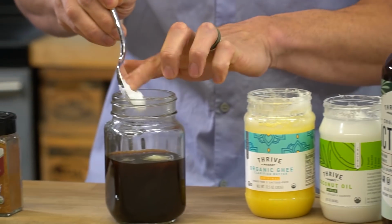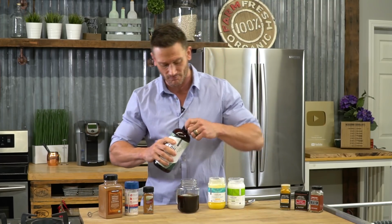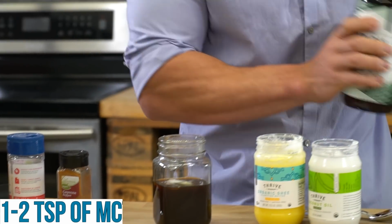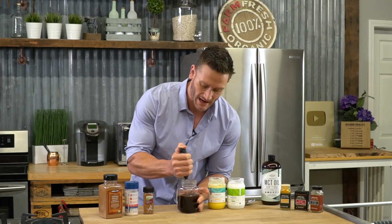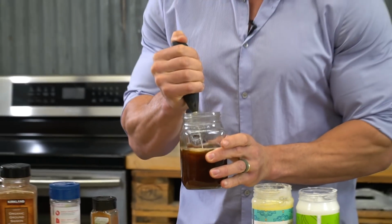I don't usually use a lot of MCT oil because I'm getting my MCTs from the coconut oil anyway, and I just don't see the need to add a ton of it right now. So I usually put maybe a teaspoon, maybe 2 teaspoons of MCT oil in. And then that is it. A lot of times I'll add cocoa and stuff like that, but this is the root of the basic keto coffee. Now, let's get creative and add some spices to give ourselves a slightly different effect.